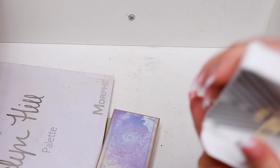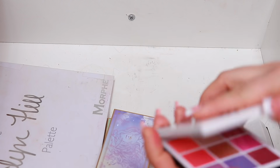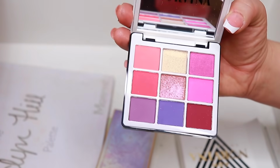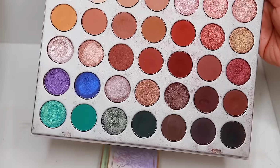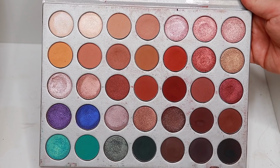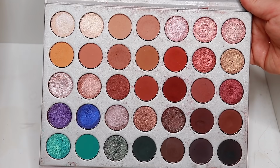Anastasia Norvina Volume 1. I don't think I've used this, and I don't know if I'm gonna keep her. That is because I feel like, ouch, these tones I have over and over and over again. So let's be brutal and say bye-bye. Morphe Jaclyn Hill looks like this. This formula you cannot purchase anymore, and I recently used this and wasn't a fan. So she's going. She's also way too big.